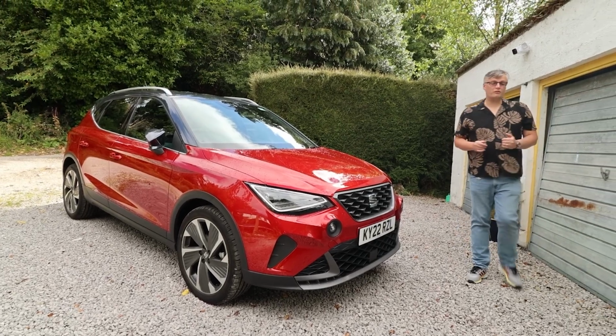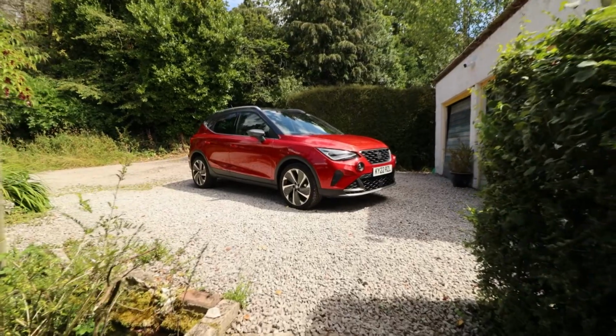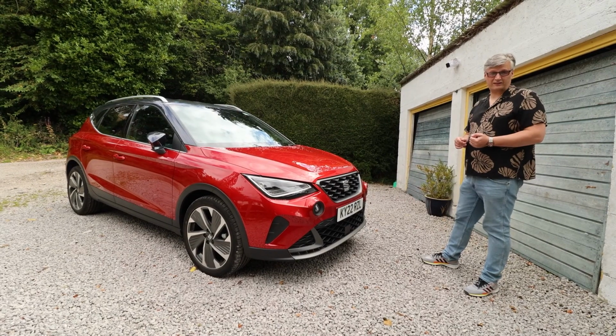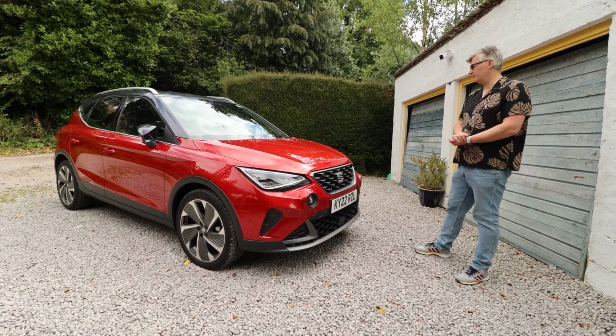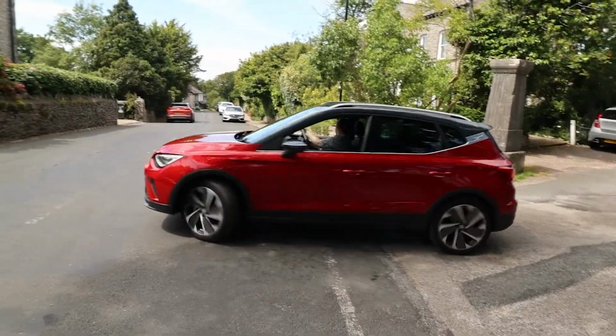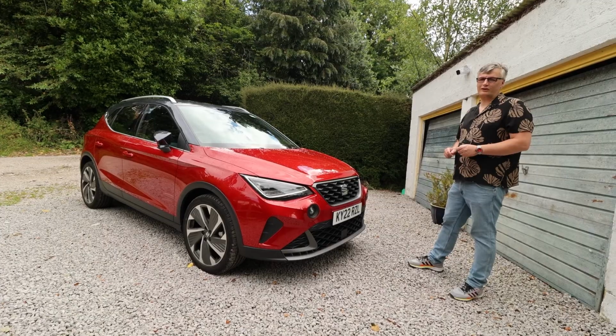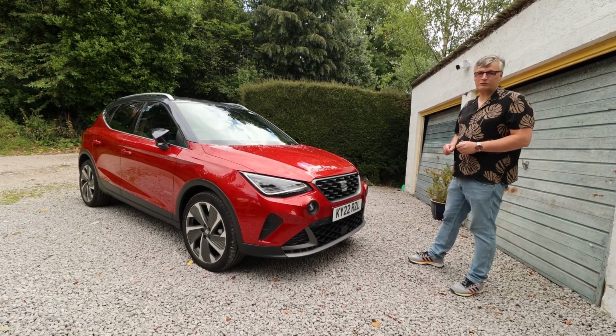SUVs are big business for manufacturers. Take the Arona. It first appeared back in 2017 and since then it's sold over 350,000 models. And it's not surprising. It's nimble, it's economical, it's perfect for the family and a decent price. This is the new Seat Arona. I'm Ben Quirk, welcome to Planet Auto.